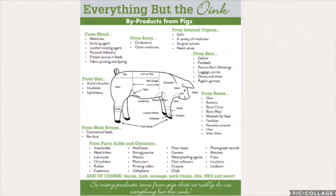140 pounds of the market pig is made into consumable meat or pork, which is your ham, bacon, pork chops, ribs. In addition to the meat, what happens to the other part of the pig? The other parts of the pig are used for lots of things, and that is what we call the byproducts. Yes, ham, bacon, pork chops, pork loin, and sausage all come from pigs, but so does insulin, heart valves, footballs, gelatin, burn dressings, matches, crayons, and a whole lot more things. So many different things come from a pig that we really do use everything but the oink.